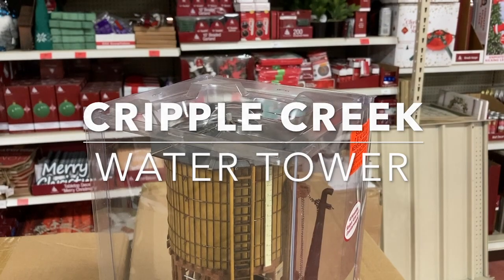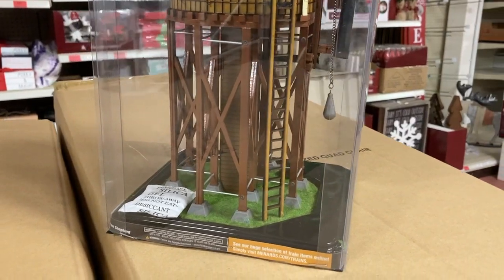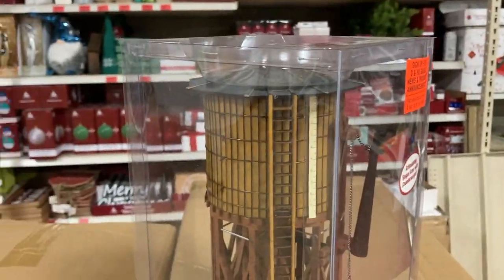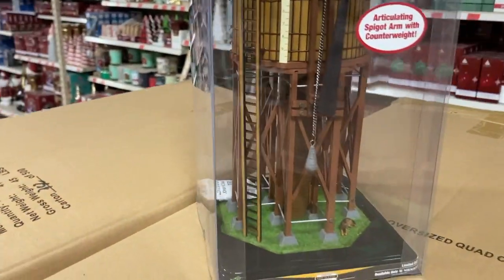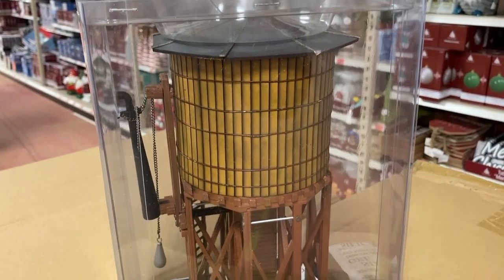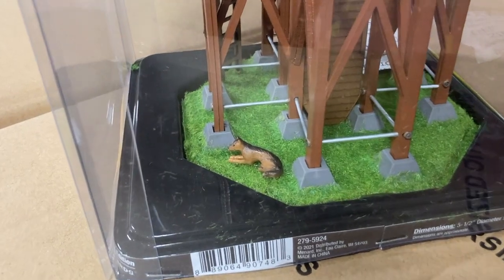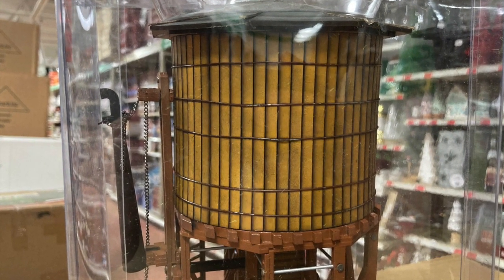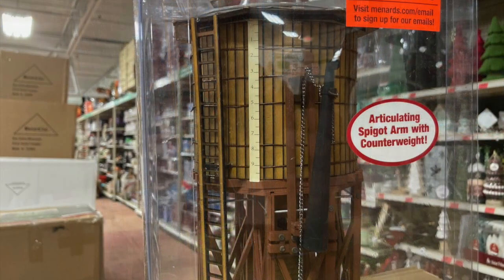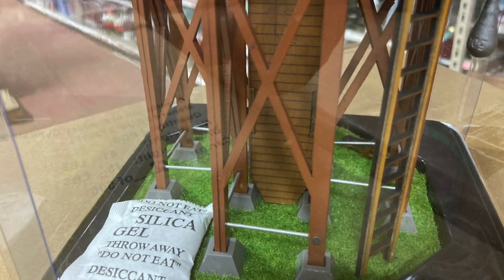The Cripple Creek Water Tower is one of the more affordable O-gauge structures from Menards. It's not cheap in quality, but it is lower in price, which I think is due in part to it not having any LED lighting effects. It's probably also because it doesn't have the brightly painted figures that other Menards buildings possess. Most of my locomotives are diesels, but if I had more steam-powered trains, I'd definitely find room for this on my layout.